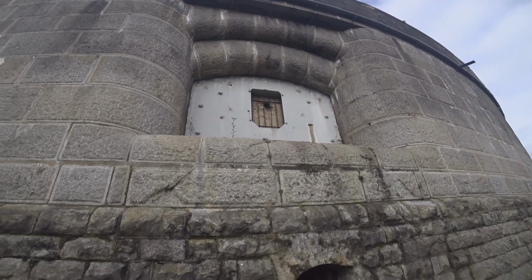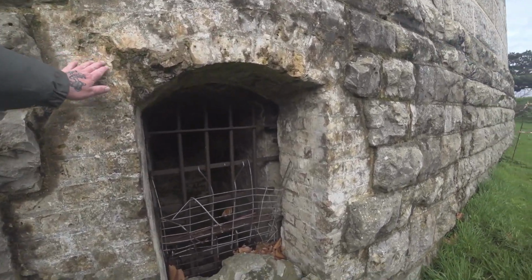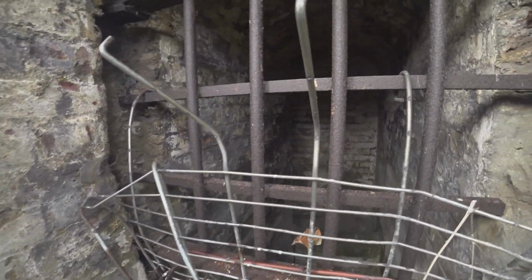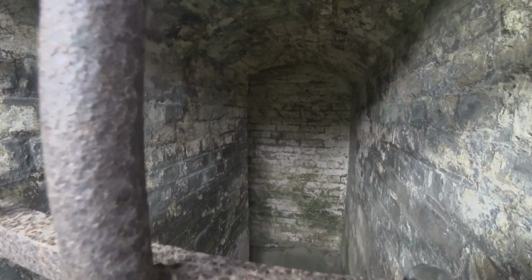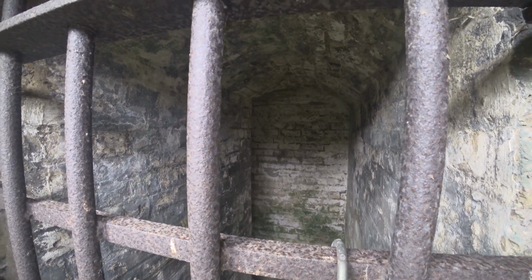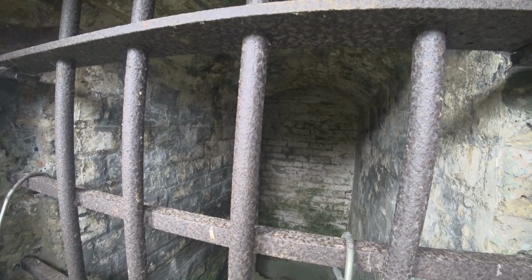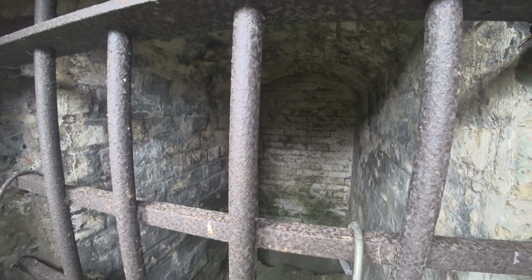Wow. Right, let's have a look in here, eh? Oh, right, okay. I know what this is. Oh, I can smell it. It's the tunnel. Magazine tunnel. York stone floors. Yeah, these are the magazines. Wow, you can really smell it, like an old diesel-y smell. You always get the smell on these. Oh, it's amazing. That's nice.